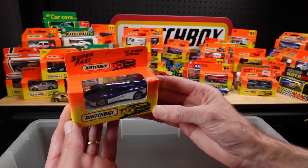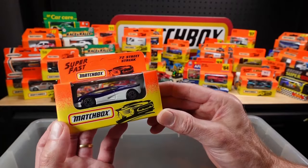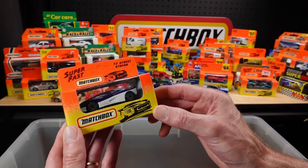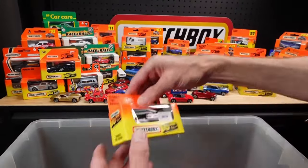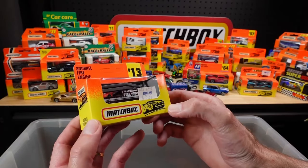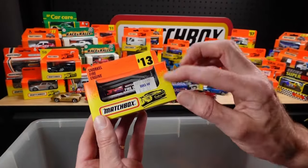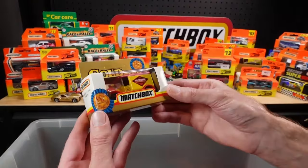The Street Streak. I've got many colours of this. I'll have to check the collection. You may or may not have already seen the picture-in-picture of my collection, but we're quite deep into the video now. And I've lost track of where on earth I am. Snorkel fire engine. It's a good place to be, isn't it? Lost in the collection. That's the reason we collect. Fantastic. Strange burgundy-type colour on that snorkel fire engine.